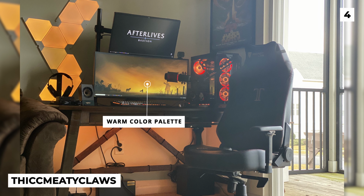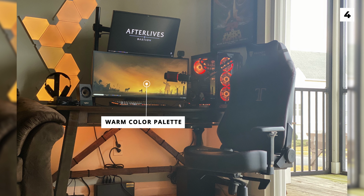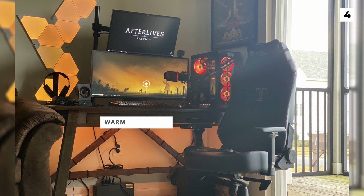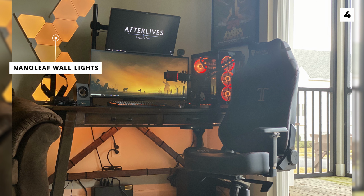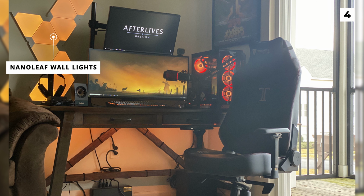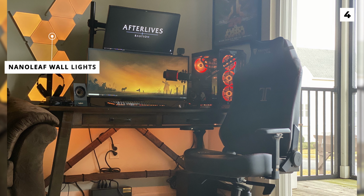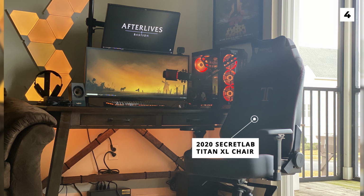This setup comes from thiccmeatyclaws, who has absolutely nailed this warm RGB colour palette with a nice orange glow coming from the monitor, keyboard, PC and from the iconic Nanoleaf wall lights. This is all well rounded by a nice wooden desk that's sturdy without being too large, and a comfy looking 2020 Secretlab Titan XL chair.